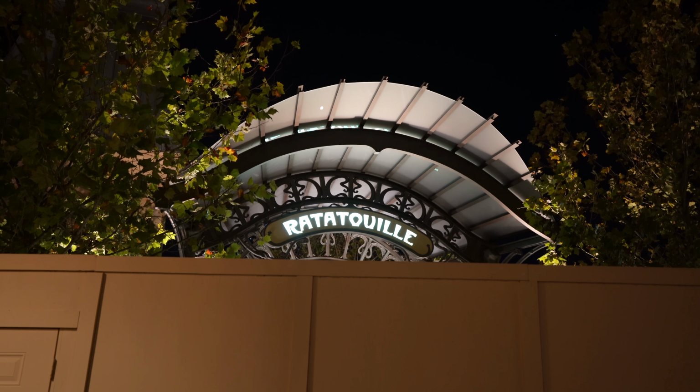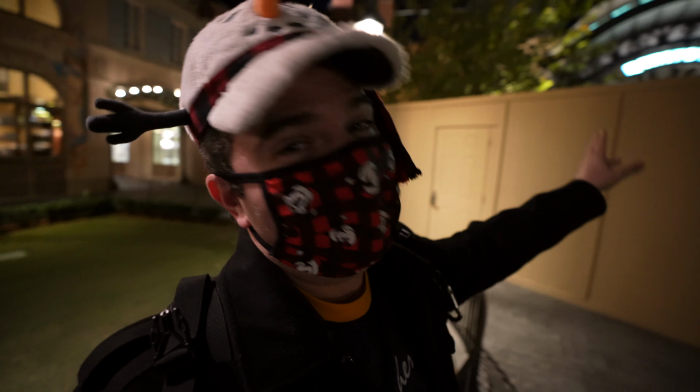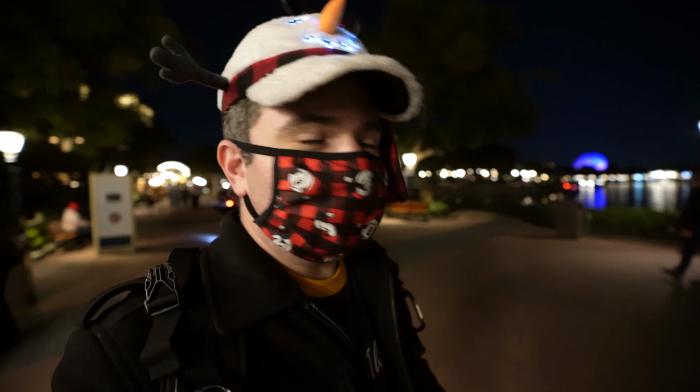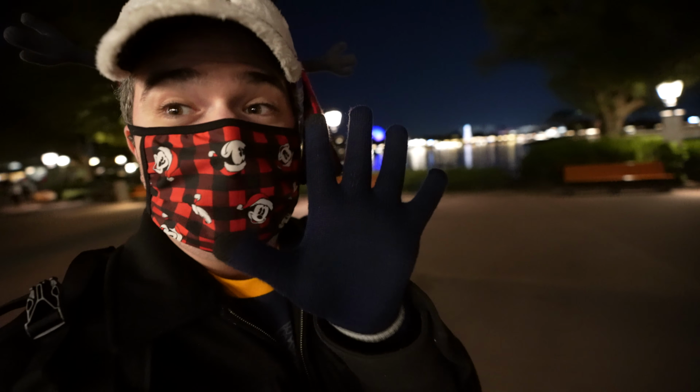I'm not sure if we saw this before, but I don't remember it. So cool. Before you know it, we're going to be walking right under here to try some crepes, and to go on an amazing new ride. It has reached a coldness level where I'm doing something I have not done yet, putting on gloves, and I'm so glad I got these gloves.